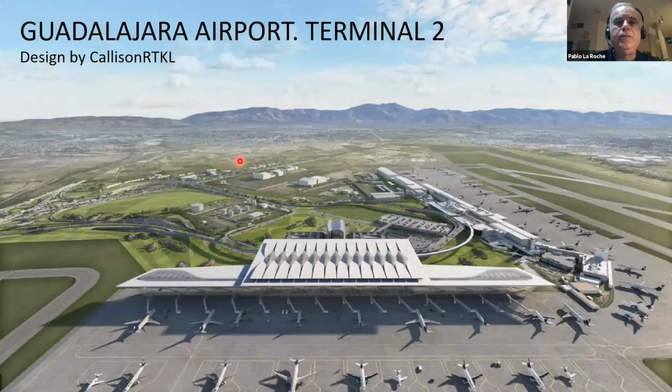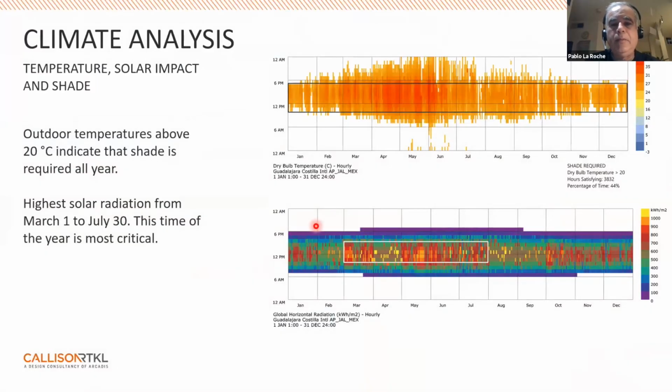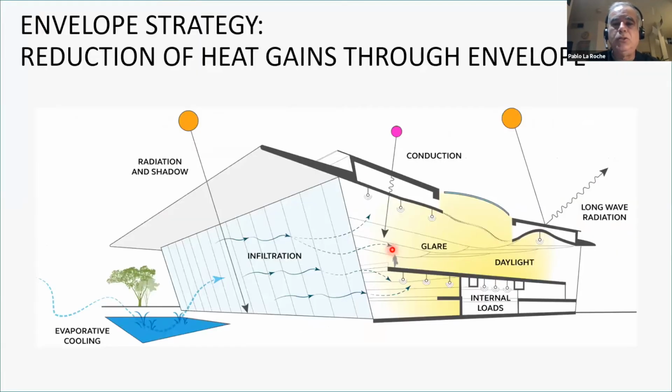Airport Terminal 2 in Guadalajara. This is also a hot climate. And when we look at conditions in temperature, we see that we need shade during all year, and we have a higher solar radiation period from March to July. Again, it's sort of looking at how we control these heat flows, right? How we provide shade, how we block conduction, how we increase long wave radiation through cool roofs, how we maximize daylight and reduce glare.